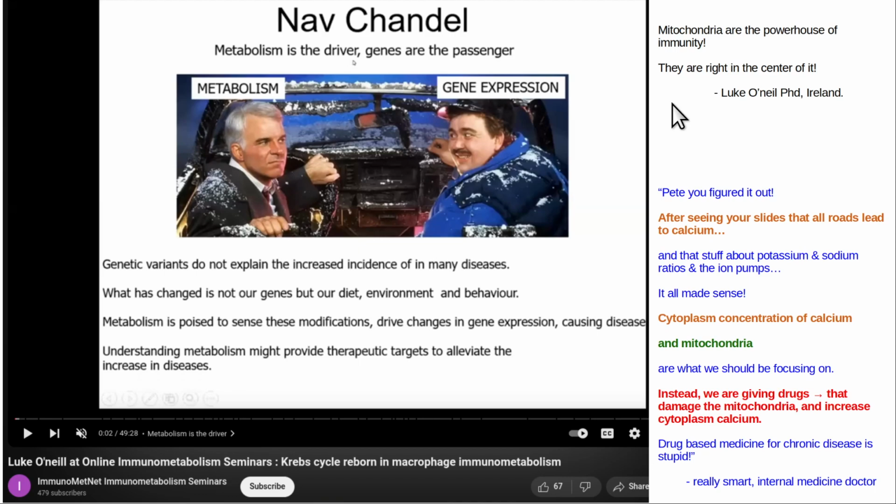That's interesting because, like I said, I've noticed from studying a lot about brain degeneration, mitochondria are right in the center of everything in the brain, whether or not you're going to handle your cytoplasm calcium well, because you need the ATP made by the mitochondria.